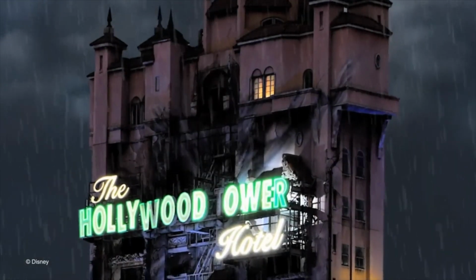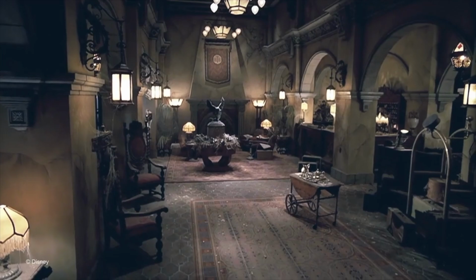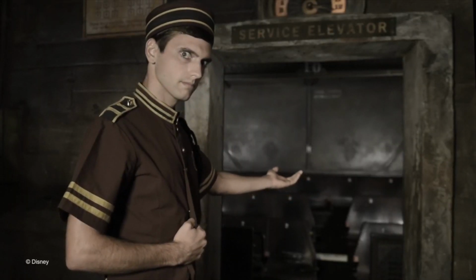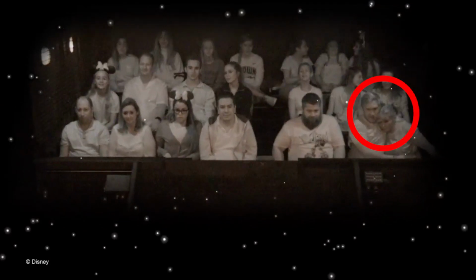1939. The Hollywood Tower Hotel was a star, a beacon for the show business elite. Until 5 people stepped through the door of an elevator and into a nightmare.